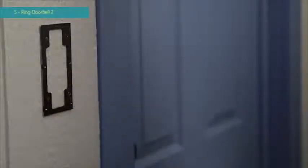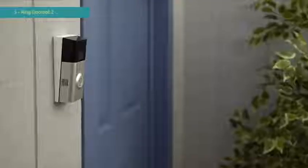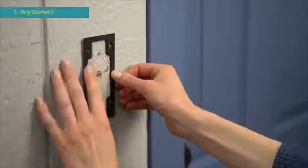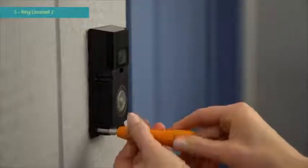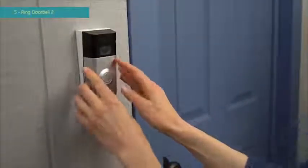In addition to the adapter plate, Ring Video Doorbell 2 also comes with a mounting wedge and corner wedge, which can help improve your view and motion detection. To learn more, please watch our adapter plate video or wedge and corner mount installation videos.